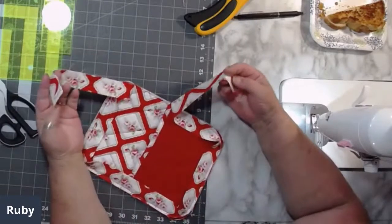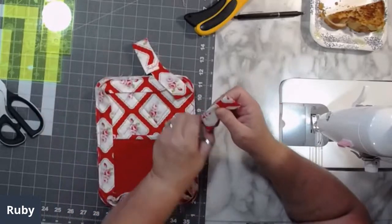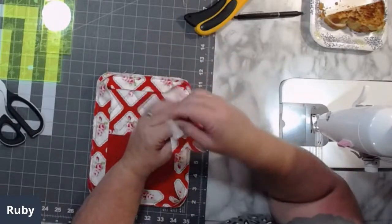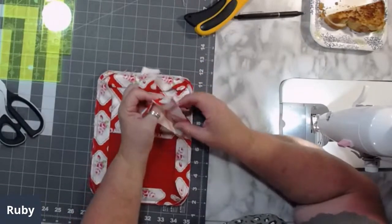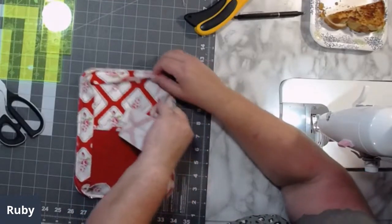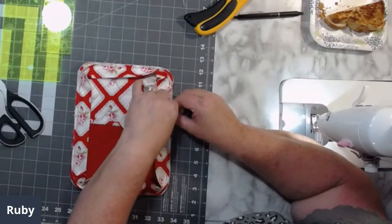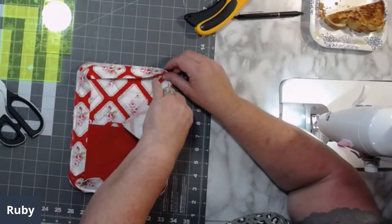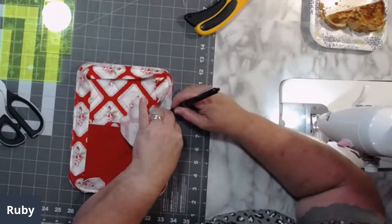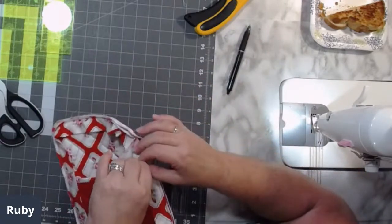So I would have to say keep the whole length of the fabric because this is a nice size to work with. I'm not quite lined up. Line up the two sides like so. And I'm just going to draw a pin mark right there and there. And we're going to sew it.